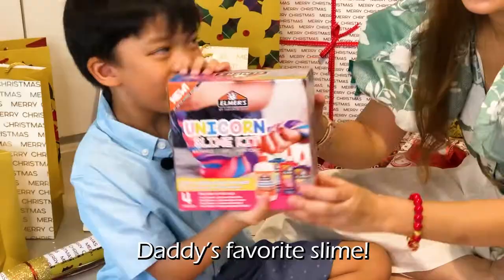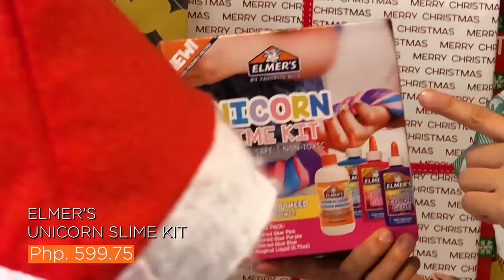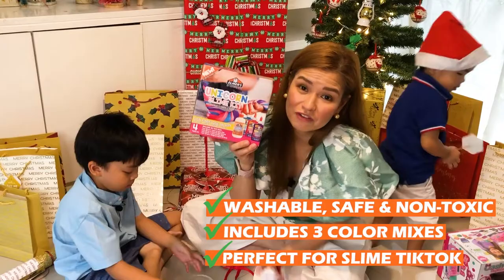Oh my gosh! It's a messy but super fun gift. It's the Elmer's Unicorn Slime Kit. Washable. Asher loves slime, Austin loves slime. Perfect slime kit. And you can get this at SM Stationery. Go!